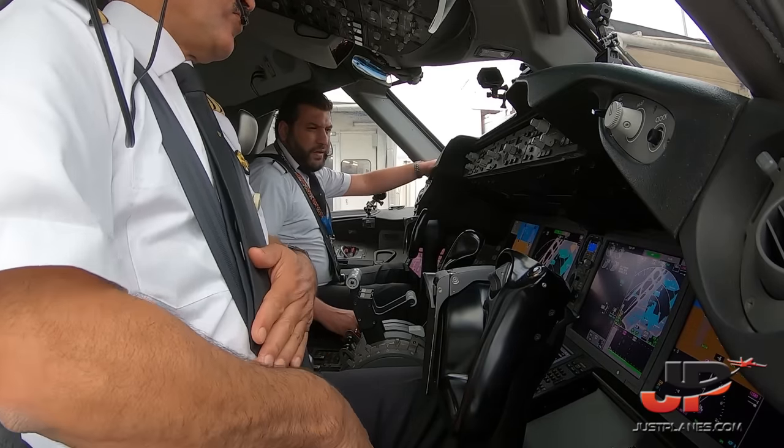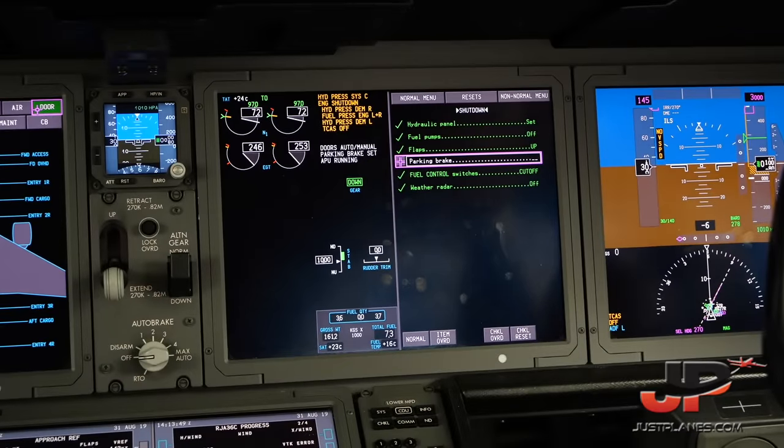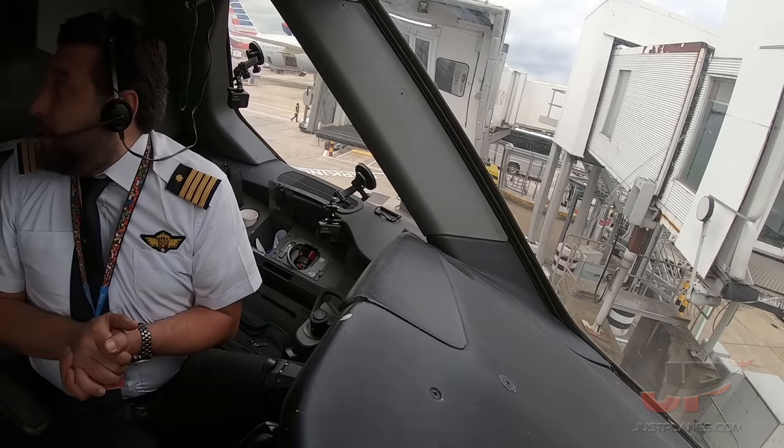Parking brake is set, APU is running, confirm. Parking brake is set, APU running, yes. Parking brake on. Yes, parking brake, shutting down. Uniform, you can hold short of Delta now. This is how we do it.